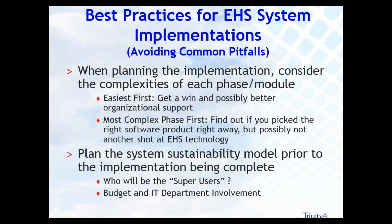And then when it comes time to either upgrade or have maintenance, ongoing sustainability, and your IT department wasn't very involved in the implementation, you run into problems. And budget there is important too, because most companies think that they are implementing a software that will not cost a ton of money after the implementation. And if it's done correctly, that will be the case.